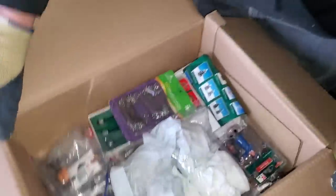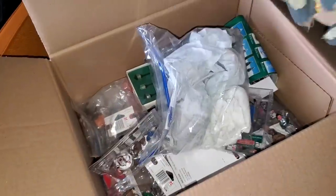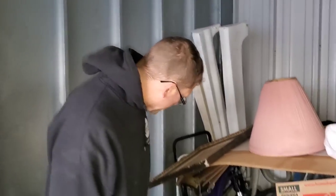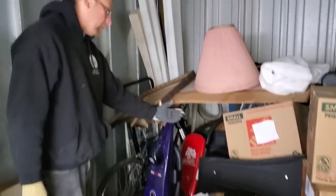Oh, nice. Brand new. All these little figures and stuff. More money. Well, let's load up some of the stuff. We'll see if any of this stuff's not what it says. But right now it looks like a bunch of clothes. Want to get back here. See if there's any other good stuff back here. And then we got a bike. We got some things and vacuums, and let's get to this box. The box down here. What we got in here?